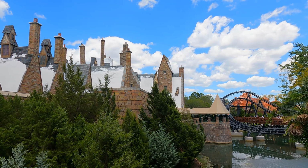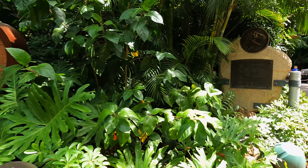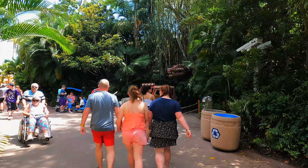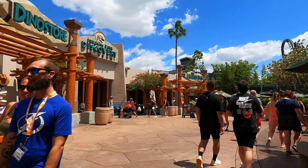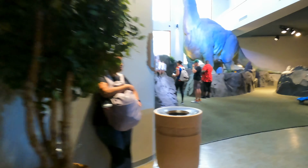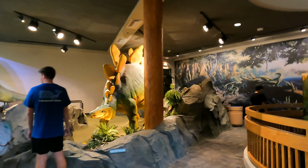Now, get ready to travel back in time as we venture into Jurassic Park. The adventure begins. It's a wild ride. Before moving on to the ride, let's explore the park for a while. The rides in Jurassic Park seem to be a whole new level of excitement.